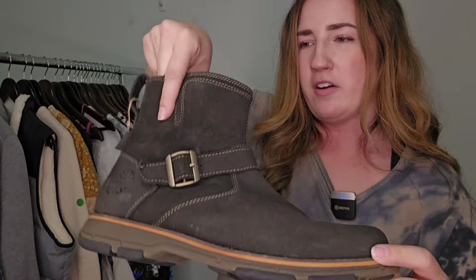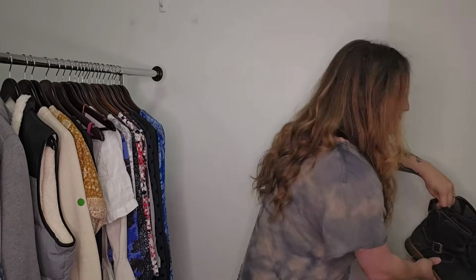The sell-through rate was not crazy high on this, but I'm taking a chance because they do appear to be new without tags. These are a pair of suede leather waterproof boots. They're very trendy and they are a really great size. They just have a lot going for them. The ones that I did see selling, this is a 13, were going for a decent amount. So I think I was going to list these ones around $50 to $65.